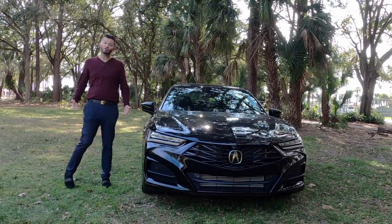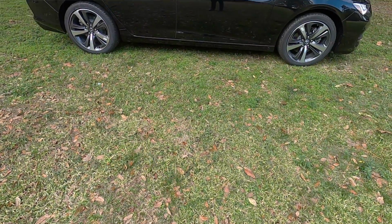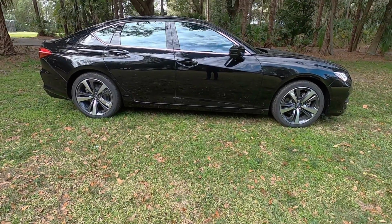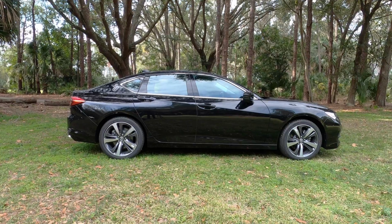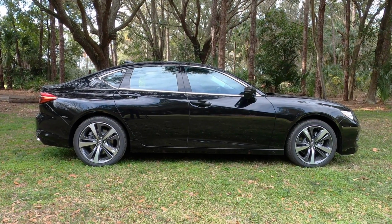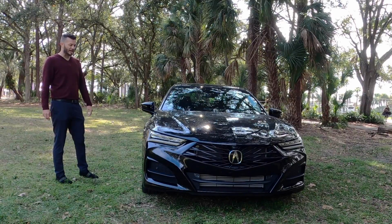The safety also has been tweaked. So now the AcuraWatch includes adaptive cruise control with collision mitigation braking, forward collision warning, lane departure warning, lane keeping assist with road departure mitigation, and traffic jam assist. And we have these 19-inch alloy wheels.